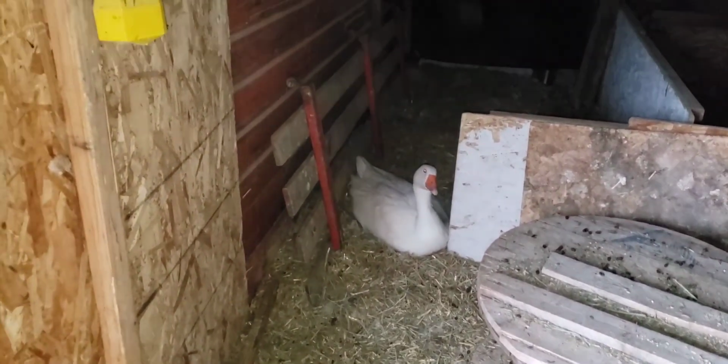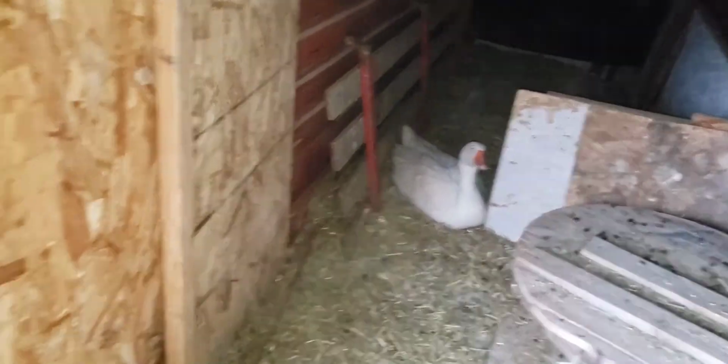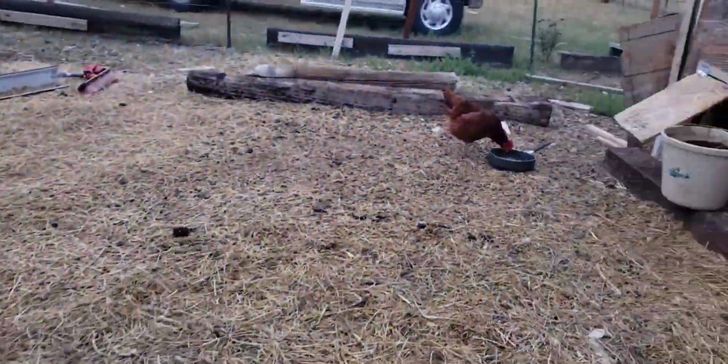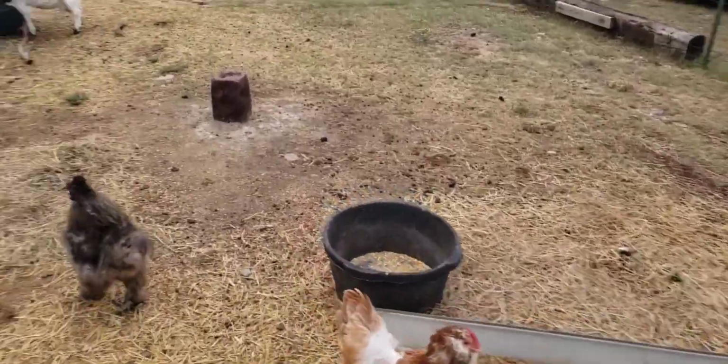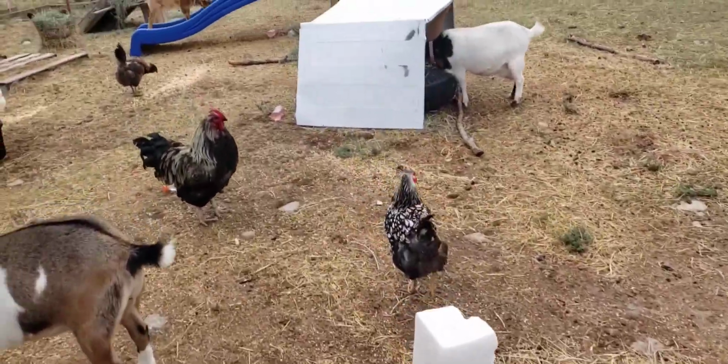She's got water and food on the other side over there. And now I'm going to fill up this morning a little pool for her to come out here so she can take a bath and all that other good stuff.